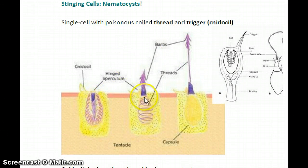So here's an example. Here's this sort of peach color might be the tentacle, and then you've got here the little cells embedded in the tentacle. So these are the nematocysts, and basically they function kind of like a coiled spring with a little trigger. The trigger is called the cnidocil. That's this little thing here, and then down inside is this coiled thread of poison, and attached to the end of it is the barb.